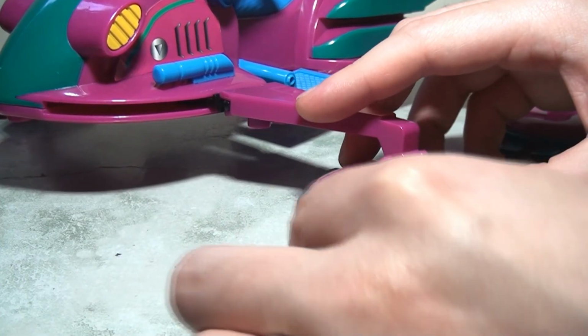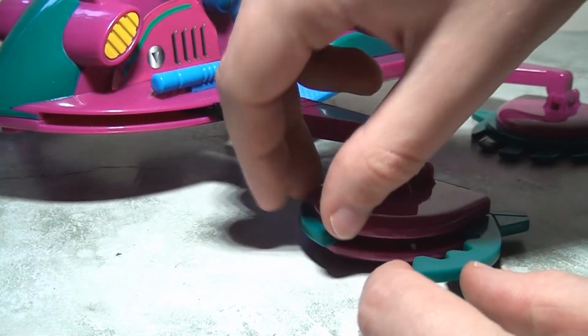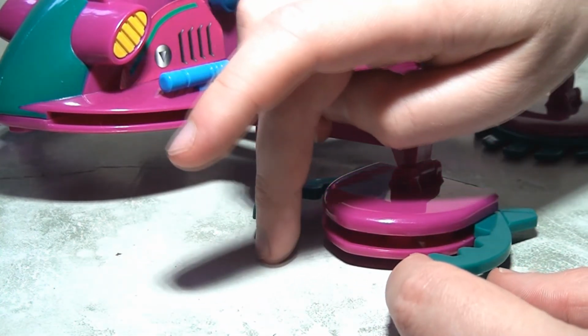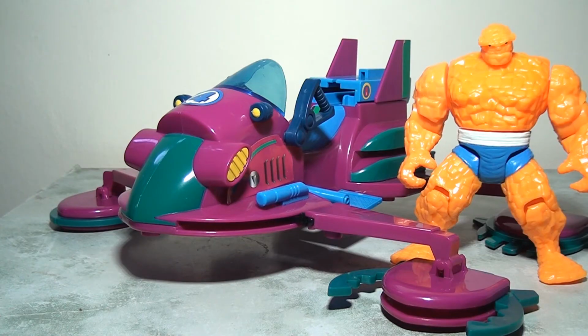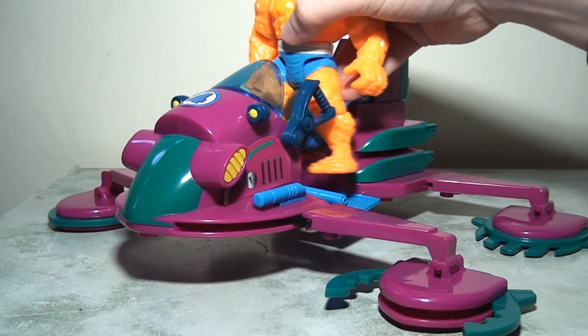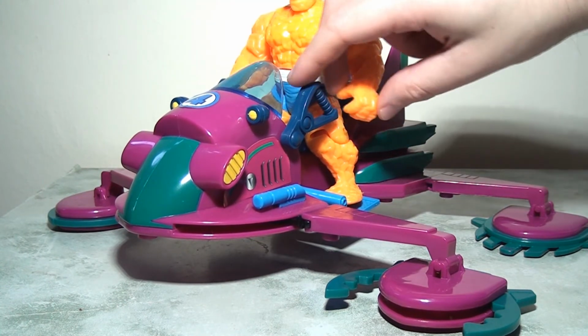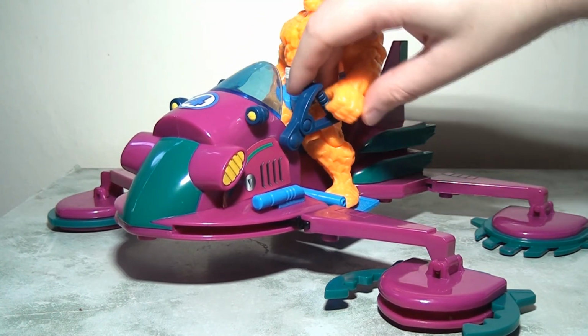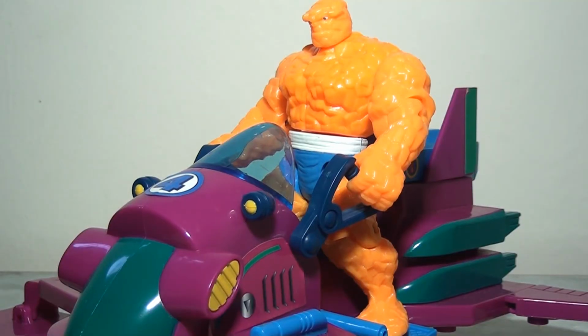The other action feature that this vehicle has is that it has two claws that pop out of the front two pads. These are to act as hooks or grabbers so that we can grab other characters. So when we finally introduce our main character, which is the Thing who rides this cycle, we put him in place, he grabs hold of his handles there, and he's ready to go into action. As you can see, he fits perfectly into this vehicle. It is of course designed for this figure, and it looks absolutely fantastic.